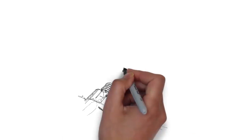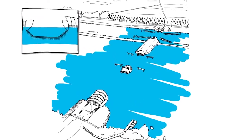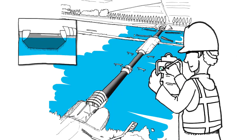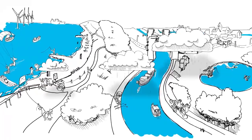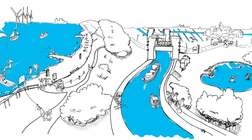The Ramspool barrier is an inflatable rubber dam with 3 sections, essentially giant balloons, which, when closed, can be pumped with air and water. Rijkswaterstaat inspects and maintains these storm surge barriers, ensuring that they continue to meet the statutory safety requirements. This is how we work together with the water boards, provinces and municipalities to protect the Netherlands against storms and floods, both now and in the future.